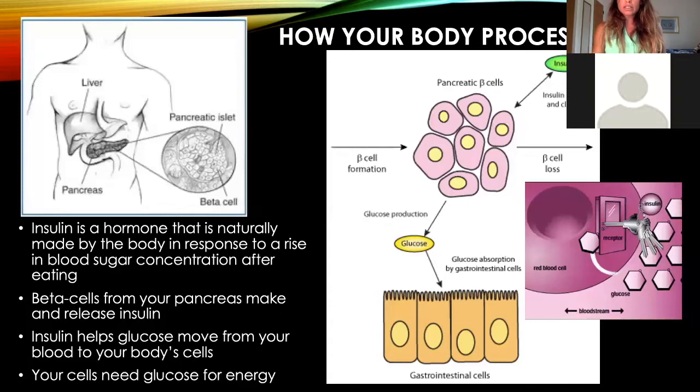So over here, you can see how your body actually processes food. And it pretty much starts with insulin, which you have probably heard about before. Well, this is a hormone that is made by the pancreas when you eat something so that the blood sugar concentration can be managed. So your pancreas is going to make this insulin, and you want to think about insulin like the key that is going to open the door so that the blood glucose, or blood sugar, from the foods that you consume is going to enter all kinds of cells in your body, so that it can be burnt for fuel.